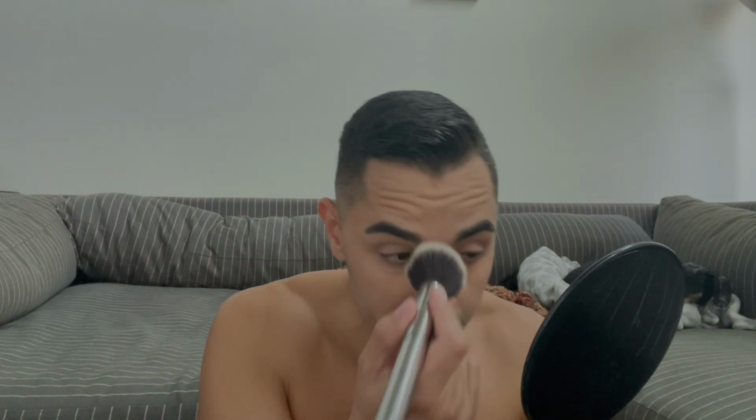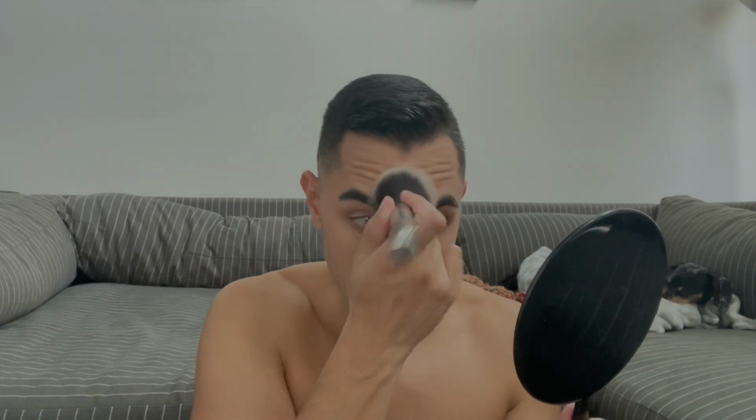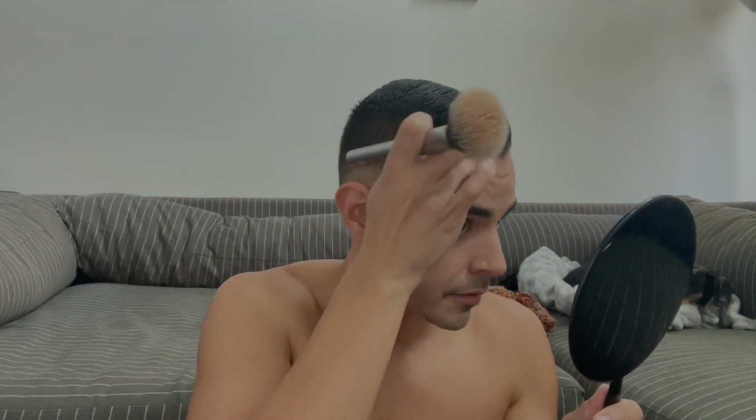Okay, I've applied it to half my face, this half, just looking in the mirror here. It does not look like it's not there. It looks like it's there. It looks like I'm wearing a powder foundation. It's not really wanting to go on my forehead very well. I don't know why, but you can definitely see it.